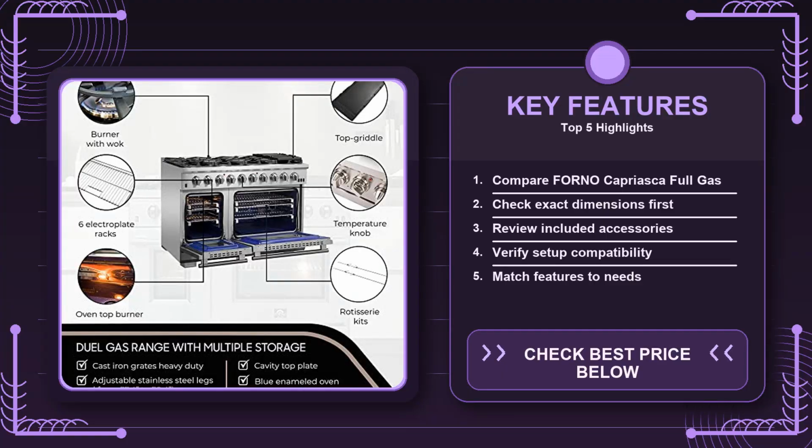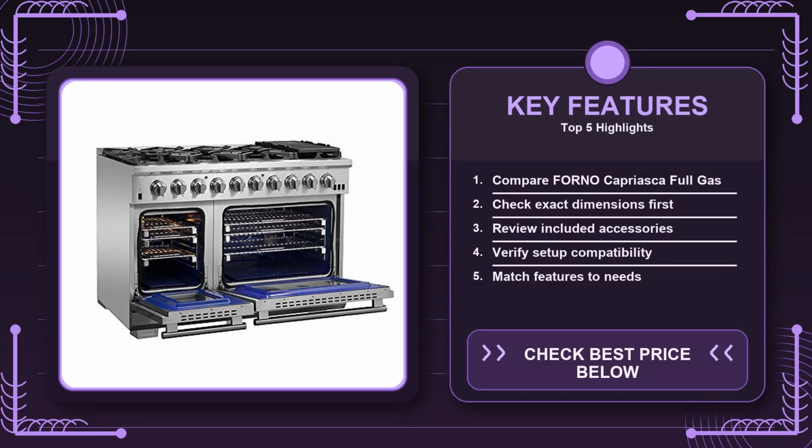And then there's the price-to-value question: does the extra burner count and the huge oven volume really translate into something you'll appreciate day to day, or are you just paying for size?